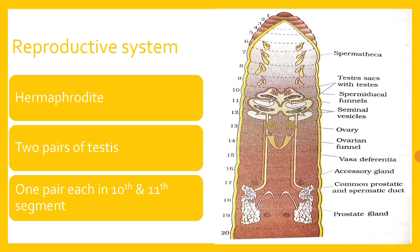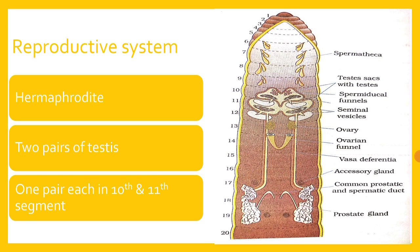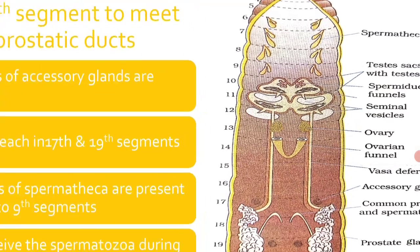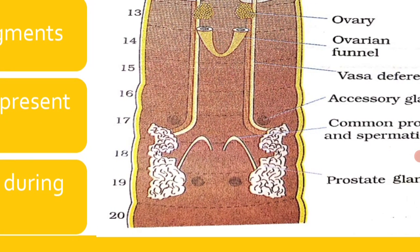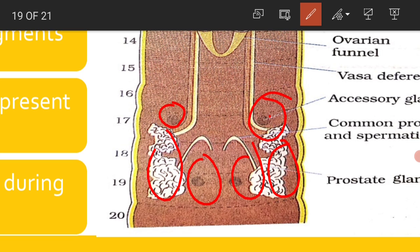Two pairs of testes are found, one pair in each in 10th and 11th segments. The vasa differentia run up to 18th segment to meet prostatic ducts. Two pairs of accessory glands are also present. Here you can see the two pairs of accessory glands. These are prostatic glands.